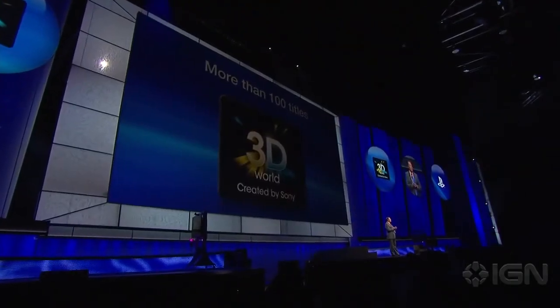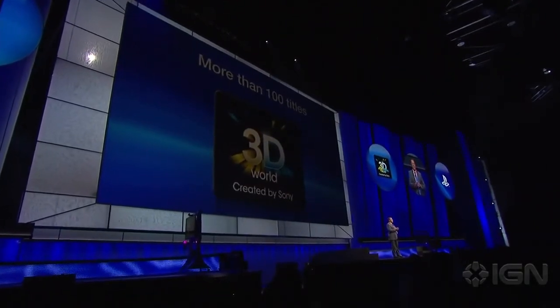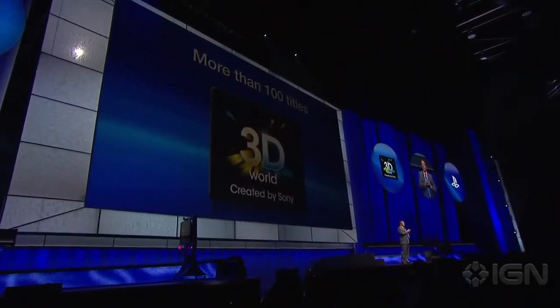But content has just been one of the barriers for consumers when it comes to 3D adoption. The other is price. We're going to break the mold on pricing for 3D this year and make the entrance into 3D more affordable than ever for everyone. I'm happy to announce today that there will be 2 new 3D hardware products available on the PlayStation portfolio.